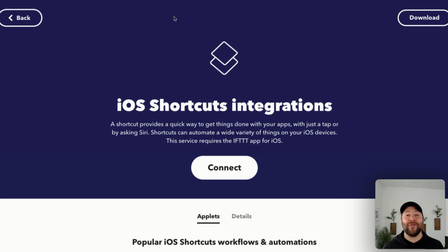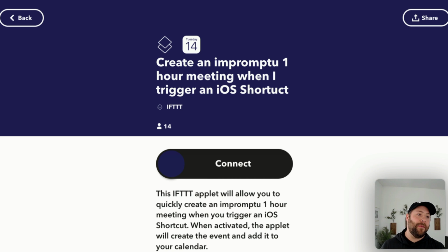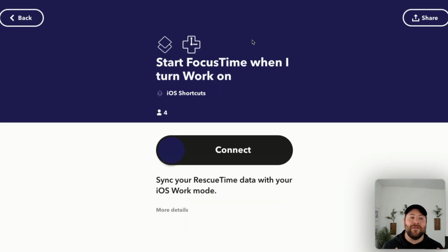Coming in number 3 is iOS Shortcuts. Half of our users are iPhone users. iOS Shortcuts is a quick way to get things done with your iOS app, and it's how you connect Siri to the 1,000 different tools live on IFTTT. What people love doing with IFTTT is create impromptu 1-hour meetings when they trigger an iOS shortcut. People also love to start Focus Time.